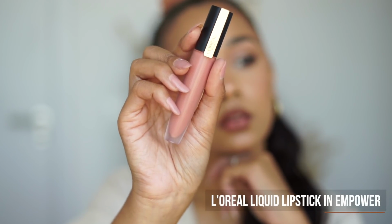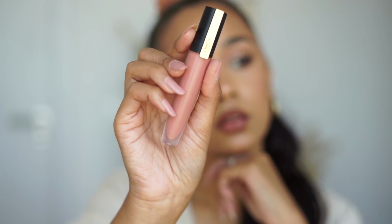The reason that I do this, it's basically contouring for your lips, so that makes it look fuller when you put a lipstick on. And this is the winning lipstick. This is the L'Oreal Paris liquid lipstick in Empower. There's actually no wording on the packaging except it says L'Oreal Paris. So this and Cork go so perfectly together. Love it.